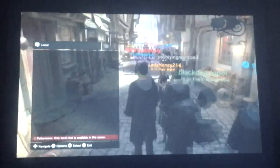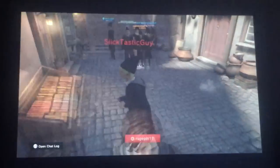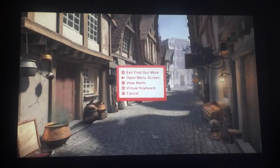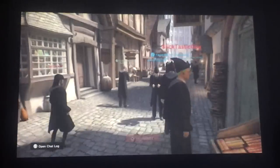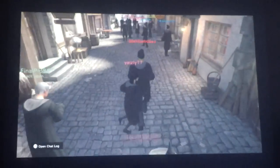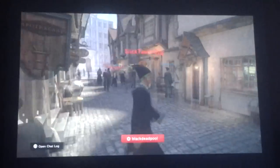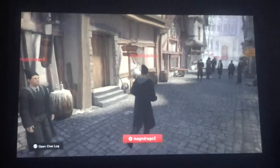Alright. First look around. Let's see the buildings, very cool. Let's get moving. Over here. It says find out more. Yeah, I just said, we did it earlier. Okay. Well, that was very not cool at all. No interaction. Let's see where I am. Still at the beginning.